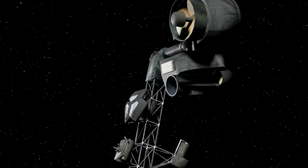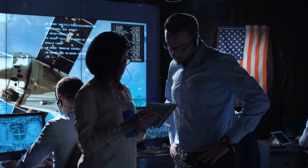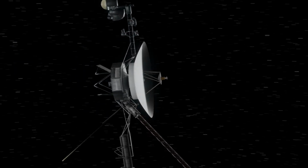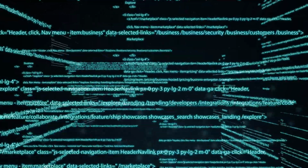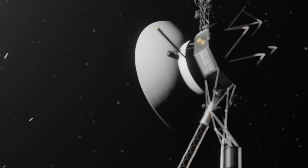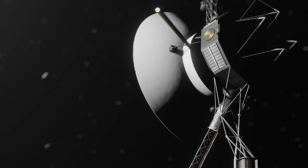To control the cameras, scientists on Earth sent commands to Voyager 1 to adjust its pointing and exposure time. The spacecraft then uses its onboard computers to execute these commands and capture images of its targets. But how did the Voyager send these images back to Earth?